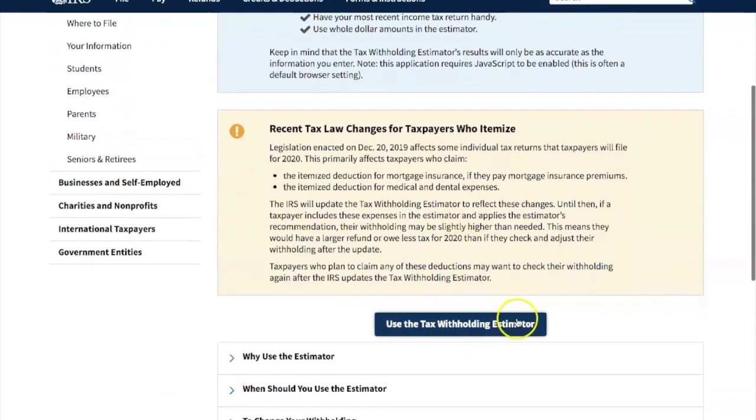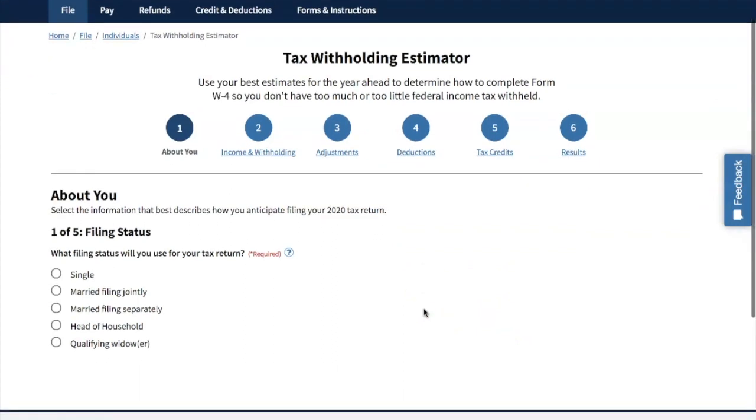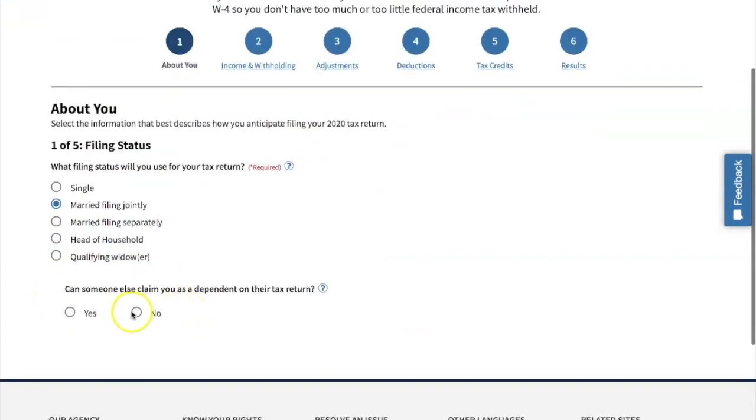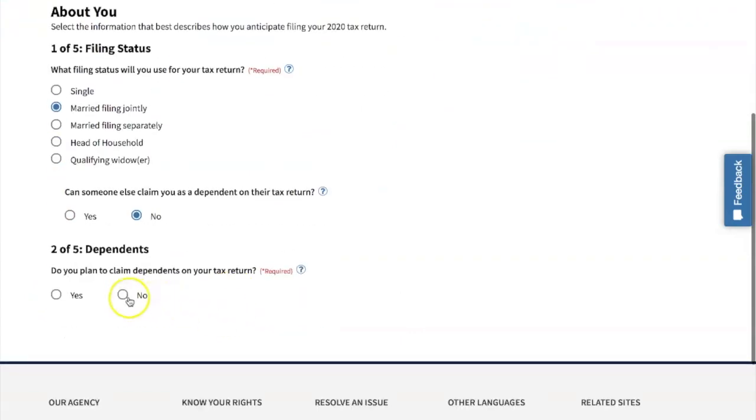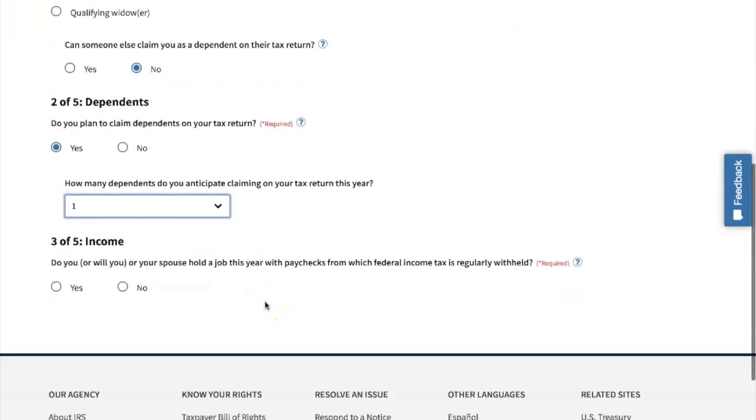So let's get started. We're going to do a hypothetical couple because I'm trying to do this for the masses. So I'm not going to do a business on the side, but I can show you where that will be. So let's just say you're married, filing jointly. No one could claim you as a dependent. And then I'm going to say that you have a kid. So you're going to have one kid.